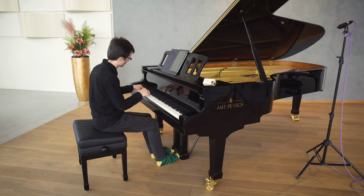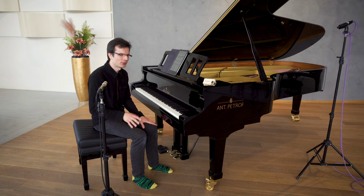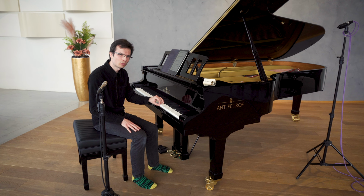So what are my impressions about the Antonín Petrof 275? It's a really interesting piano. I would describe it by one word: smooth. Everything is so smooth. The sound in pianissimo until mezzo forte, maybe forte, is smooth and round and nice and singing. The action is incredibly smooth. You don't feel any bumps in the action. It's just so nice to play. It repeats very well.